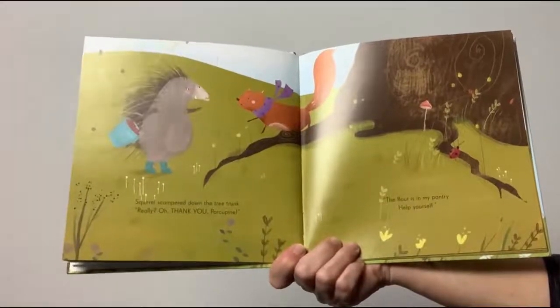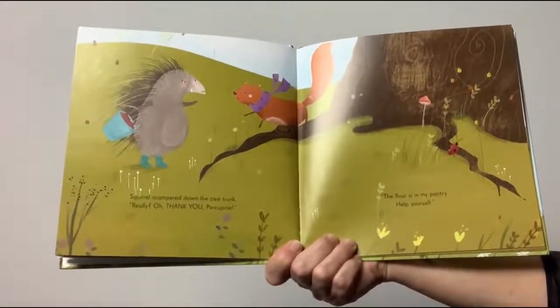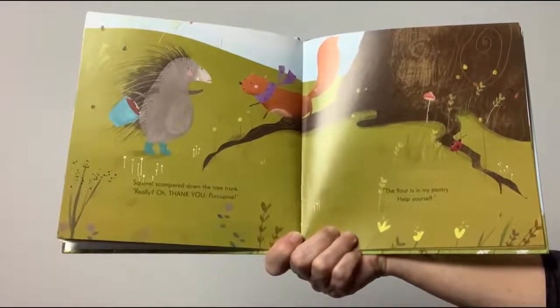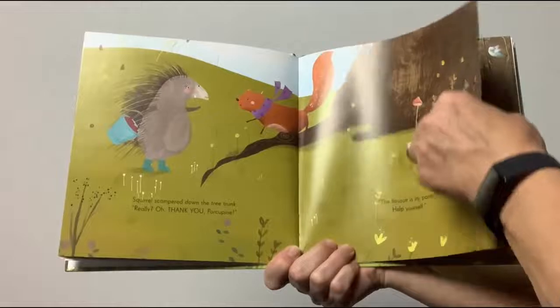Squirrel scampered down the tree trunk. Really? Oh, thank you, Porcupine. The flour is in my pantry. Help yourself. Well, that was nice of her to share her flour, wasn't it?